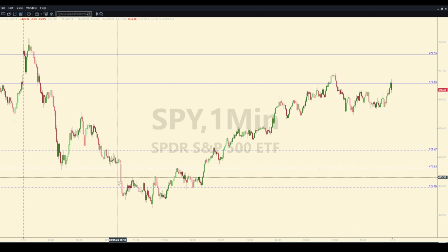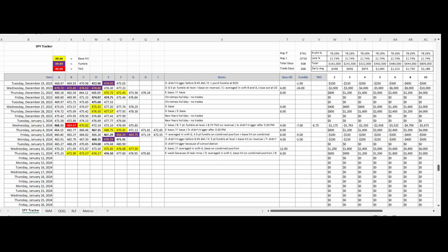So I guess I didn't cover the last one, but they did come down to 472.94, and you can see that was a base hit. It looks like they hung out here for a while, and it looks like it might have been a fumble, but they got below the threshold, but they never gave the signal. So that was a base hit. So we'll take a look at the tracking log at this point.